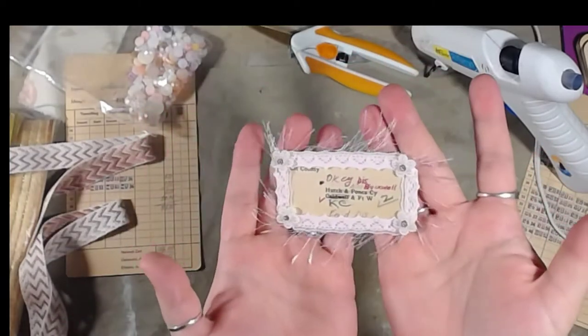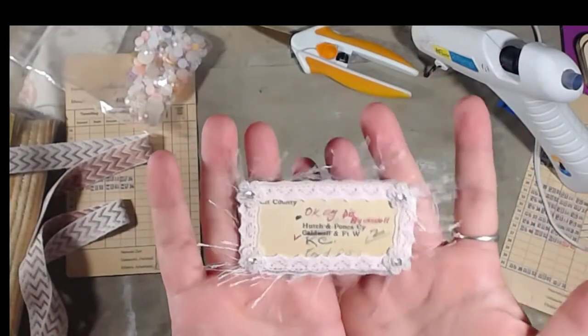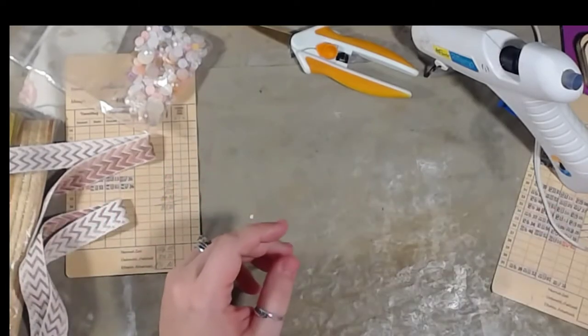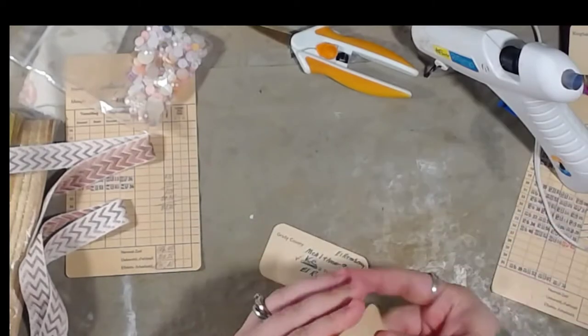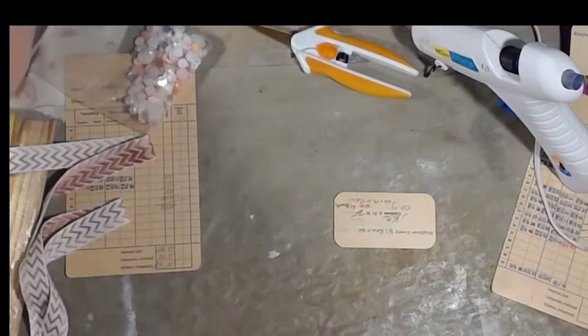So I think that worked out really well. Very vintagey and shabby chic. The card itself is vintage. Everything else on this card is not. Nothing else on this card is vintage, except for the card itself. So I actually really like that, so I think I'm going to do the card again. We might have time to make another one, actually. I like that one. So, I don't know. Maybe I'm just being silly.